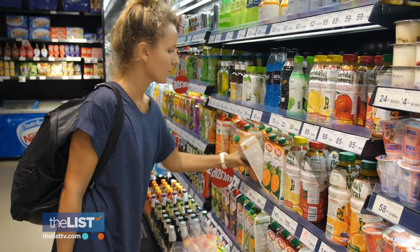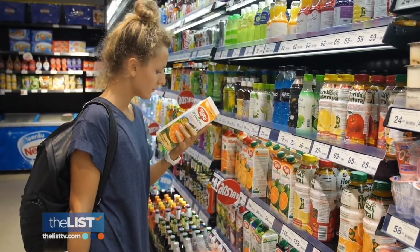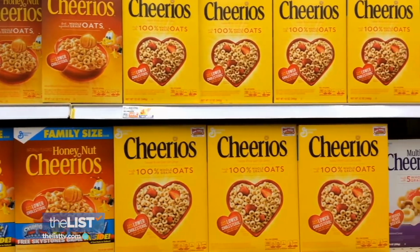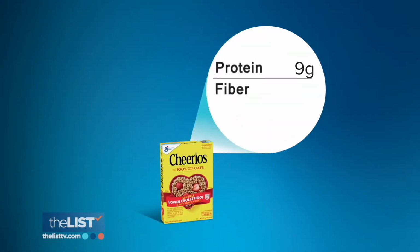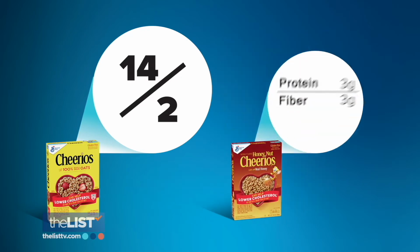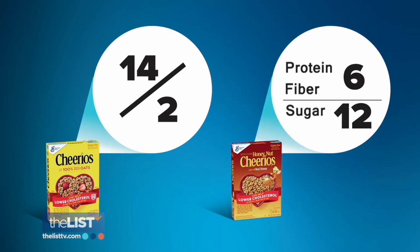Most packaged food contains added sugar, and you even have to be careful when it comes to different products made by the same brand. For example, regular Cheerios have 9 grams of protein and fiber combined and only 2 grams of added sugar, while Honey Nut Cheerios have a 6 to 12 gram ratio. If the added sugar is higher, it's not a healthy food.